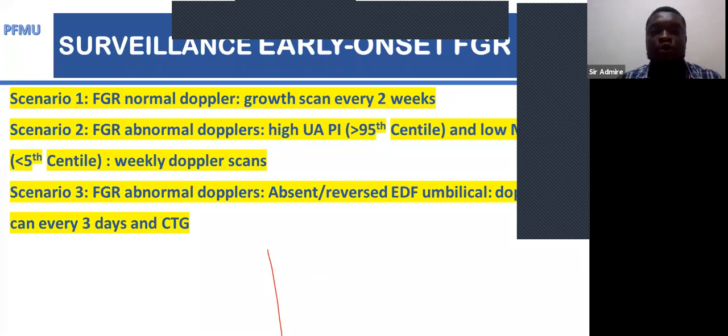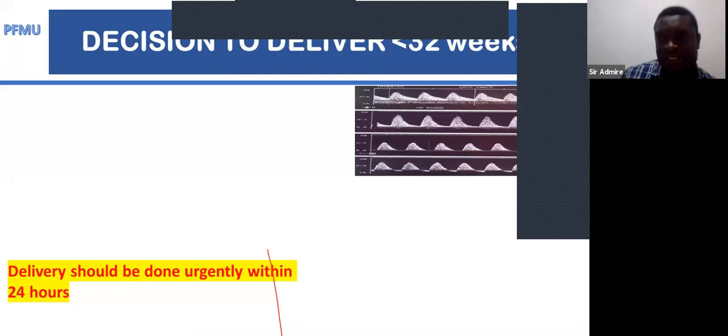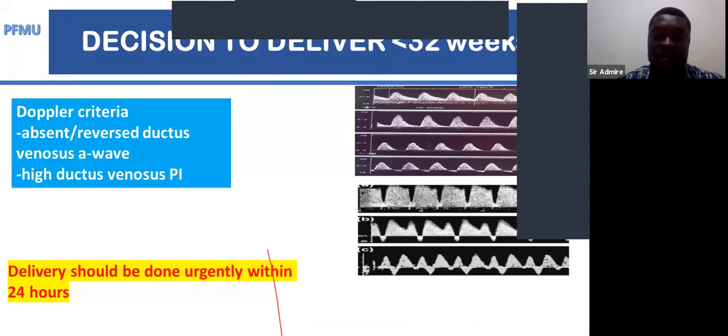All right, so when do we finally make the decision to say, now you really have to take this baby out? Our main focus: we are doing surveillance of all the Dopplers, but the one which will determine the decision to deliver when it is before 32 weeks is not a reversed umbilical, not an absent umbilical, but the ductus venosus when it starts showing an absent or reversed A wave.